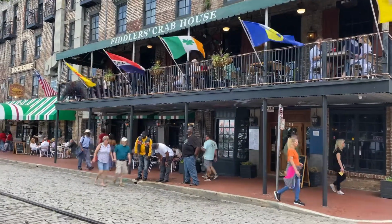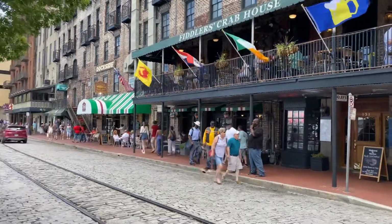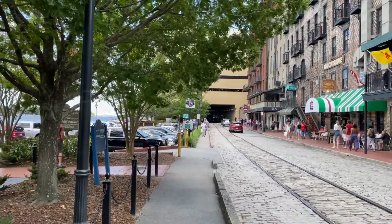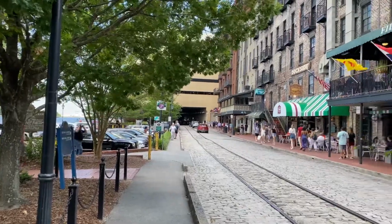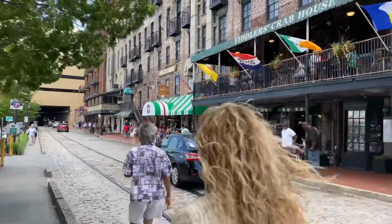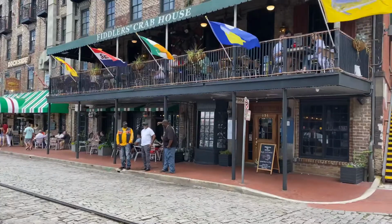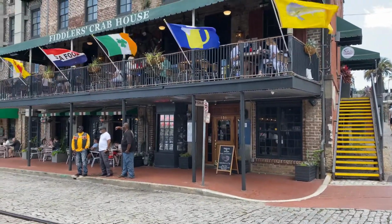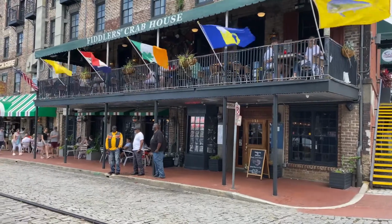Similarly, in Savannah, River Street is the main drag. There's a ton of restaurants on River Street, and a lot of them, in my experience, are mediocre, where the food is not so great, and it's quite often very overpriced. Make sure to do some research, go onto TripAdvisor, go onto Yelp, and make sure that the restaurant you're eating at has some good reviews.